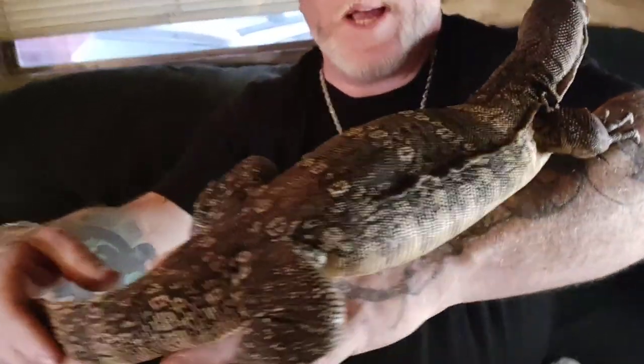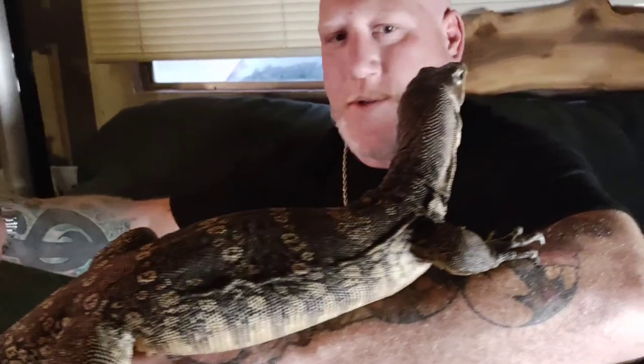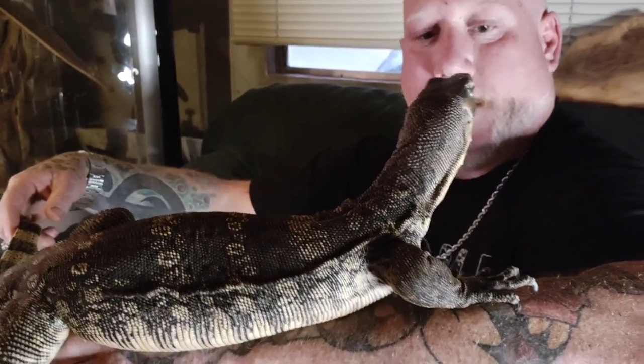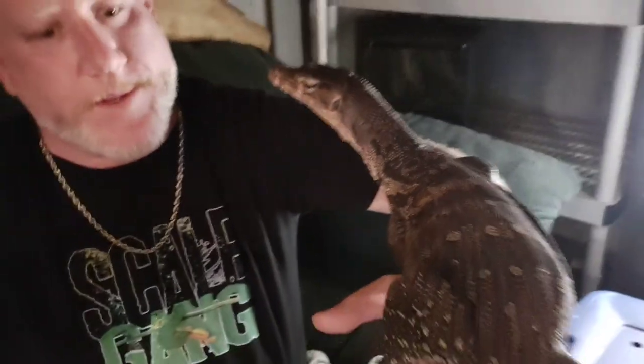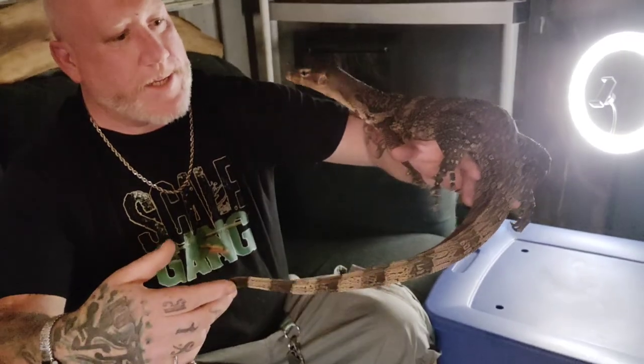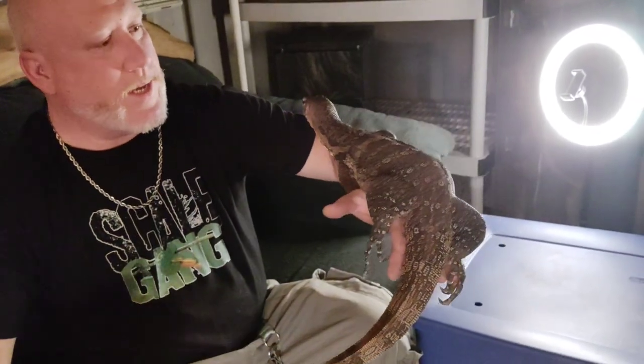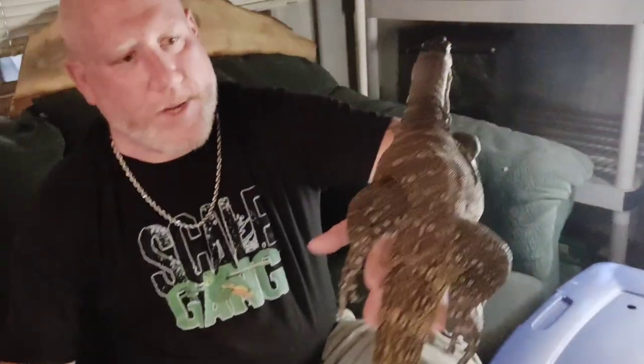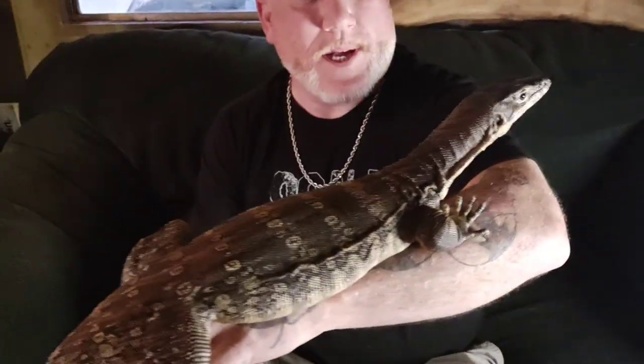So here's the big reveal. This is our male Asian water monitor. He is heterozygous for black dragon. Still trying to think of a name for him, but he's super chill, very tame. He's captive bred. He's very curious, very smart animals. Again, it's basically the same species as Rex, just a different locality, and obviously captive bred and heterozygous for black dragon.